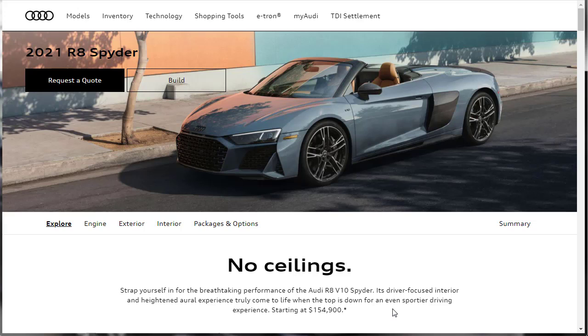On this episode of Build Your Own, we're going to build, price, and option a 2021 Audi R8 Spyder V10 Performance, as well as learn about the features, options, colors, and other configurations.